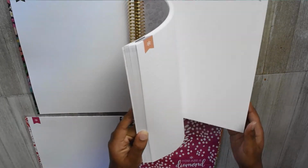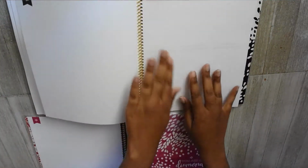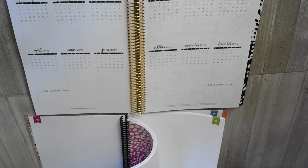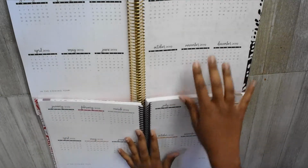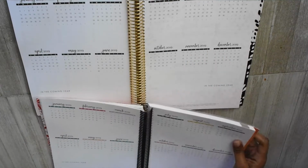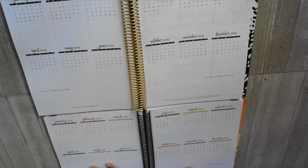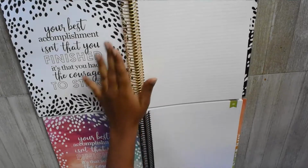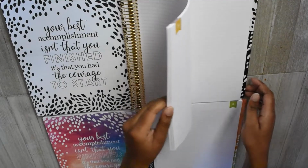Let me check in the back. Yep, this planner also comes with the two dot grid pages. This one is also black and white, whereas this one is more colorful. And I think that's pretty much the only changes, because everything else is pretty much the same layout. Besides this, you have your black and white quote, whereas this one you have your colorful quote, and then you go into your notes pages.